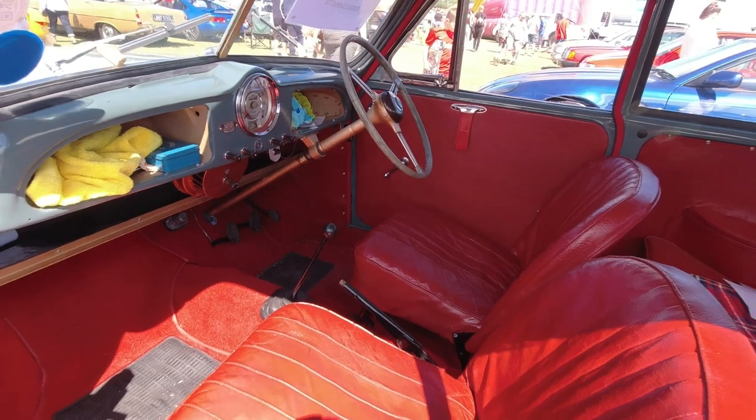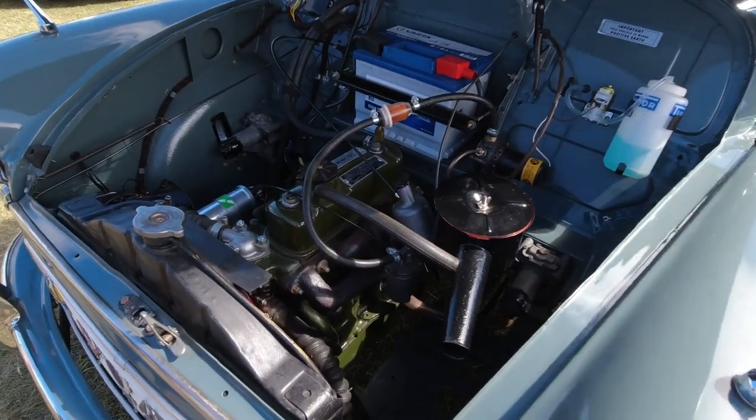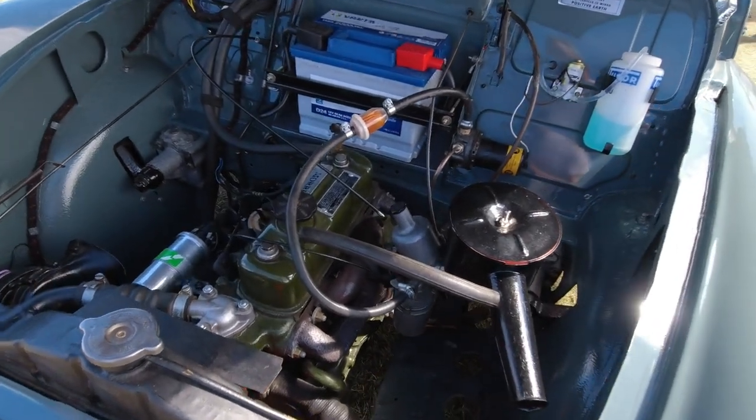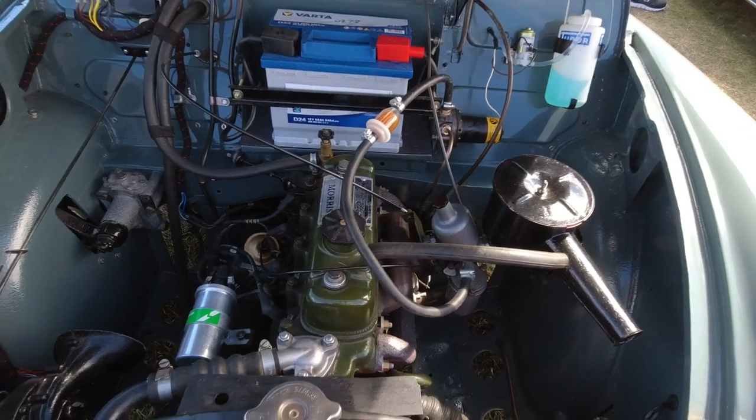Quite a bit of work to do. I wanted new floors, some bit of new chassis work doing on it. And I changed the engine to a 1098 so I could tow my caravan better. I was going to ask about that, because some of the engines in these were quite small, weren't they?